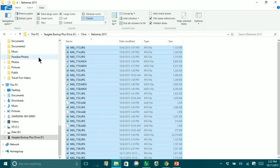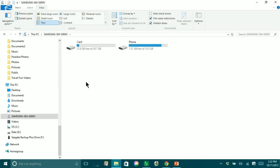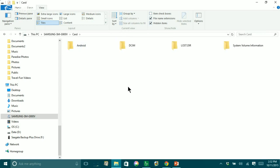I'm going to go to my File Explorer, and under This PC, there's my Samsung. It's just like a drive. And see how full the device is? But the card has plenty of space available. That's where my pictures are. Double click. That's a 32 gigabyte card, yeah. And DCIM, they'll always be found inside there somewhere. Digital camera images. And Camera.